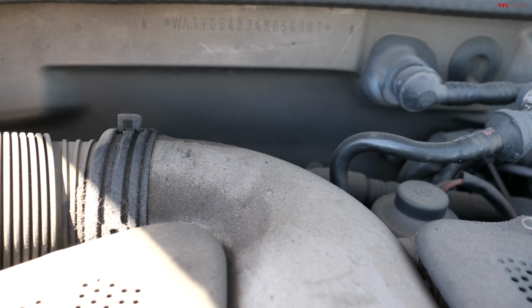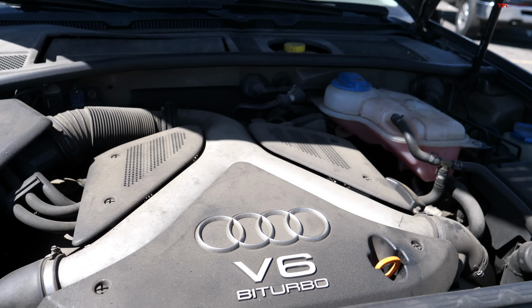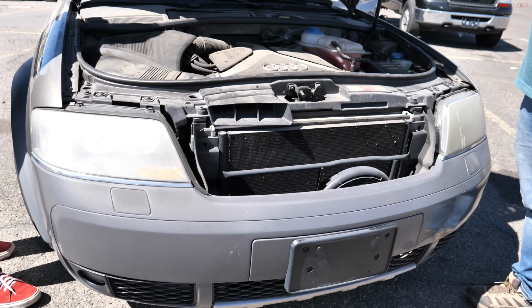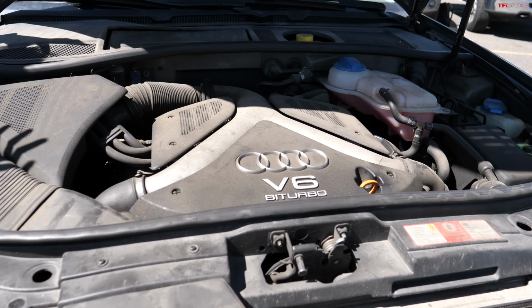What are some of the other issues? So these also have timing belt and tensioner failures, and if you have to do that job, you essentially have to take off the entire front end of the vehicle just to get access to it. These also suffer from a number of oil leaks.